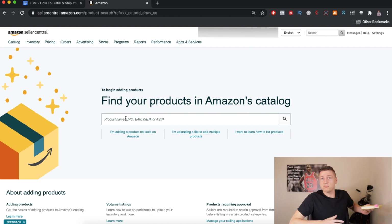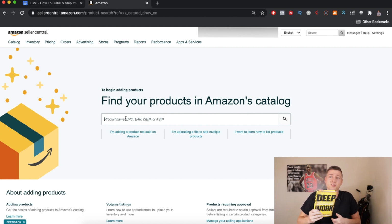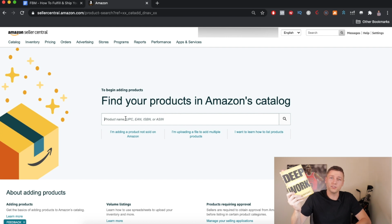I used to do this quite a bit just for kind of fun, and I'd sell used books. I go to Goodwill, I go to just stores in general, maybe Dollar Tree or Target, just their clearance section. Walmart has a clearance section as well.